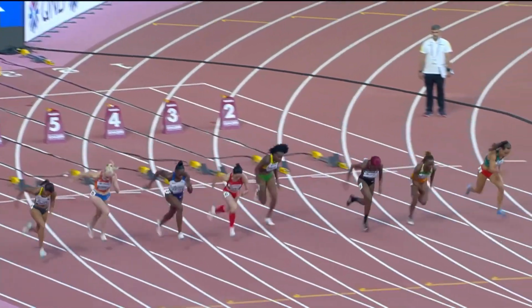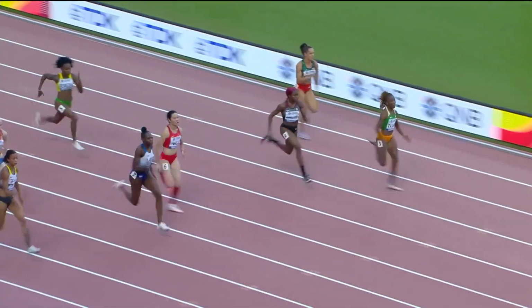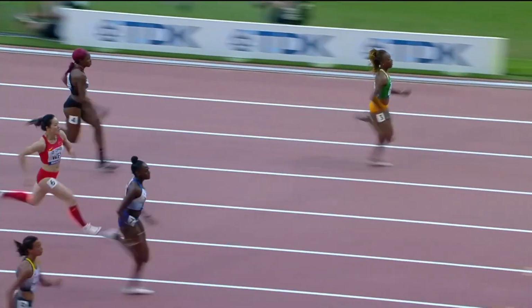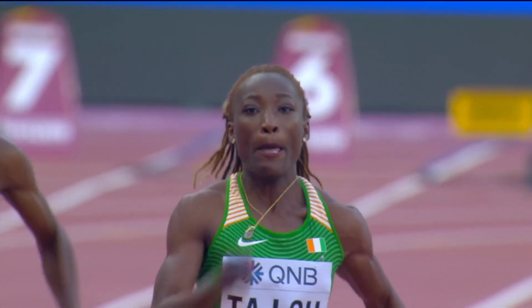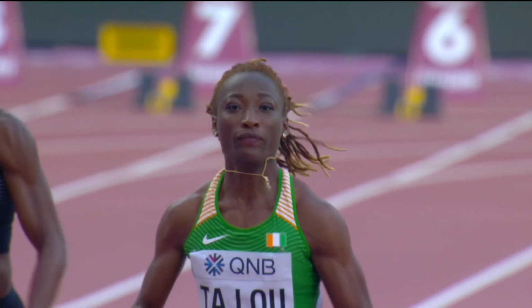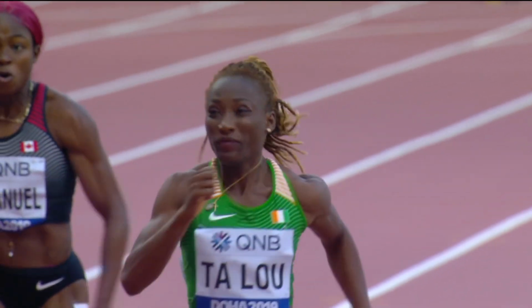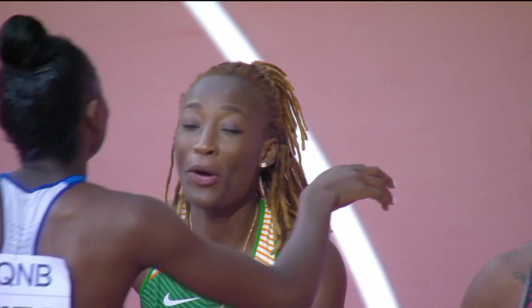It looked like Crystal Emanuel from Canada had the best start over on her right hand side, but when Tarlou got into her running, she's so neat, isn't she? Really aerodynamic, and nothing about her upper body changes, and she was still accelerating as she came through the line, or it looked that way at least, and she still managed to look a couple of times over to her right hand side. No one was there, they were all behind her.